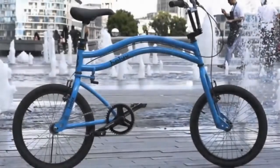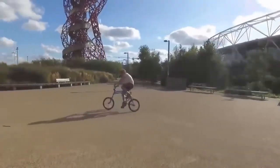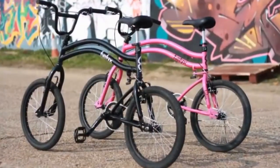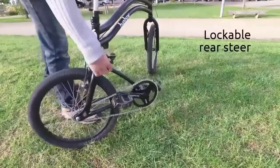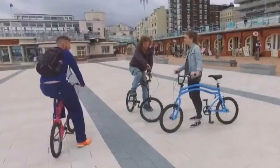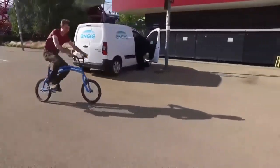Number 19. The Helix bike is the bike you never knew you needed, although you might have to relearn how to ride a bike. The steering on this bike isn't controlled just through the handlebars. The Helix has steering in the rear wheel with a quick-release lock to keep it straight when not in use. The double steering system allows for a riding style unlike anything else. Pricing starts around $400.